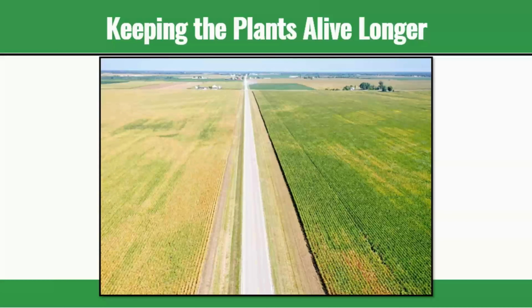Okay. Yeah, this is 2 fields in southeast Iowa. Same hybrid on both sides of the blacktop highway there. Same farmer, same fertility program used. One side is corn on corn and the other side is corn after beans. But the picture tells a different story than what you would think. The field on the right is the corn after corn, and the one on the left is corn after beans.